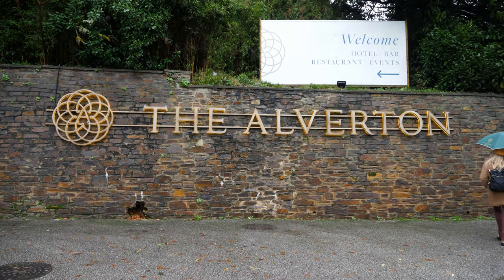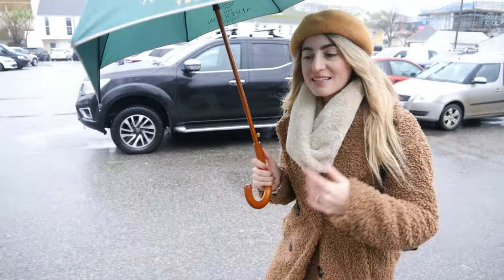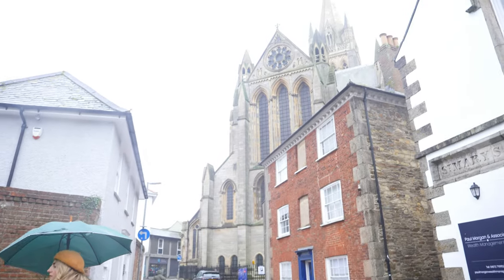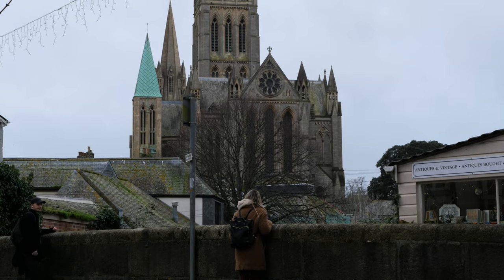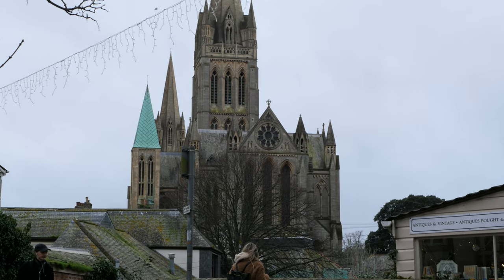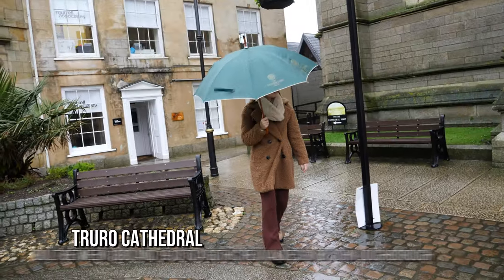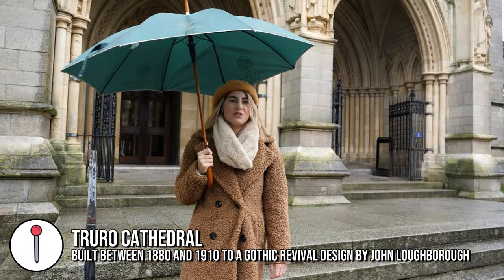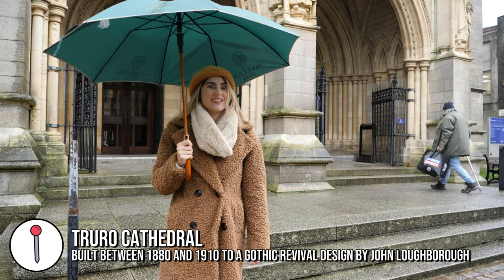It's only a 5 to 10 minute walk, so it's really not too bad to get from Alverton into the town centre. It's obviously a bit nicer when it's not raining and windy. But now we have found what we're going to do for our indoor activity. We're going to go to the main attraction, Truro Cathedral. Well, this certainly counts as an indoor activity. Let's go inside.